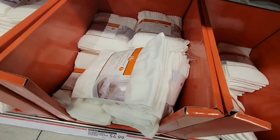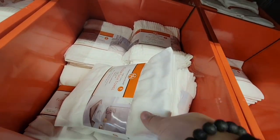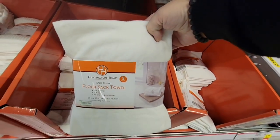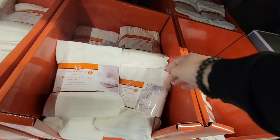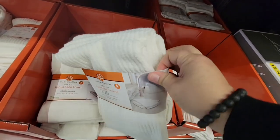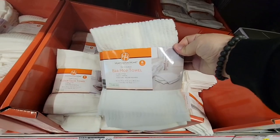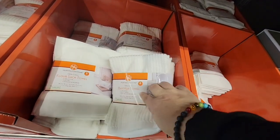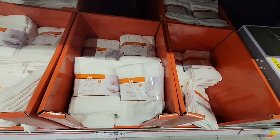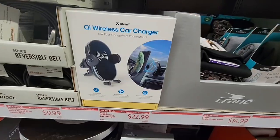$4.99. Now there's two different types. We have the flower sack towels, 5 of them, so they're like $1 each. And then right here you have the bar mop towels. There's 6 of them in there, and that is such a great price, $5 for the pack. Whichever one you want to use. I use more of the bar mop ones.